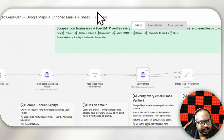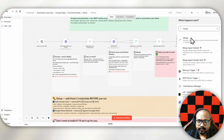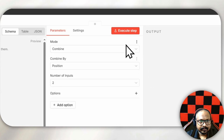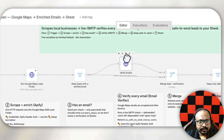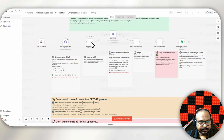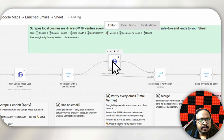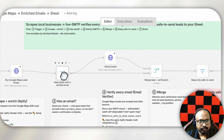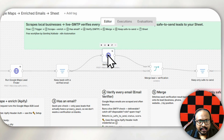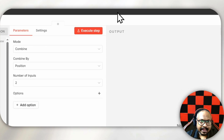And as I told you, this workflow is available for free inside my school community as well. Next, we have a merge node. So we have a merge node, just add it here. And number of inputs should be 2. Okay, so from this filter leads, if at all there is a verified email, just add it here. And if the email is not verified, what we'll do is we'll send it to this particular node and we'll send it here. Maybe I'll just make it a bit smaller so that you can understand. So we have the verified email. So this has 2 inputs and we are connecting both. So we are merging the leads and verifying it.